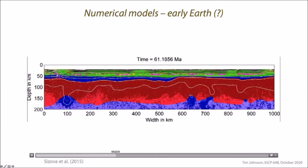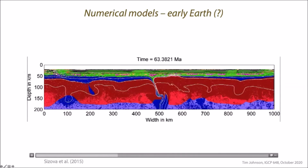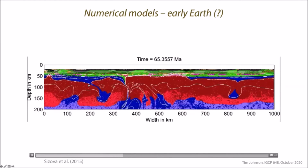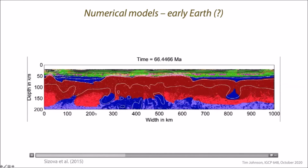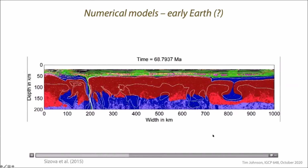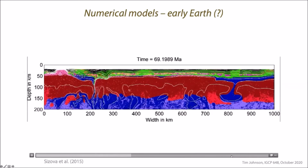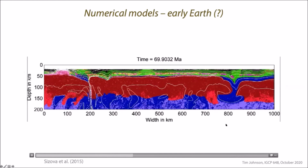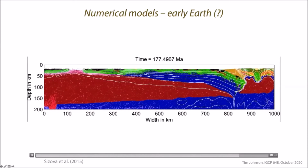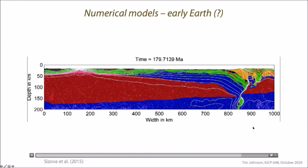We can see the formation of another one of these spreading ridges. We're seeing delamination of large portions of the residual lithosphere into the mantle. So here's another spreading ridge conceivably. And then I'm going to go somewhere close to the end, and then we can see that this model generates something that you could make a strong argument for that looks like subduction.